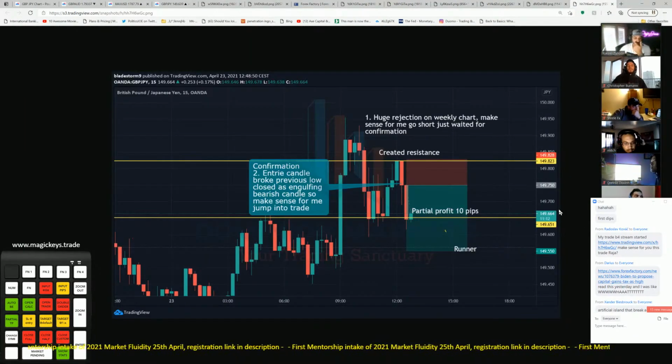Let's take a look at this chart over here. This is a sell on pound yen. Entry when we broke the low of this candle. Okay, nice. Partial profit, 10 pips. Beautiful. If it continues running down, now you're going to have a pretty good runner at this point.